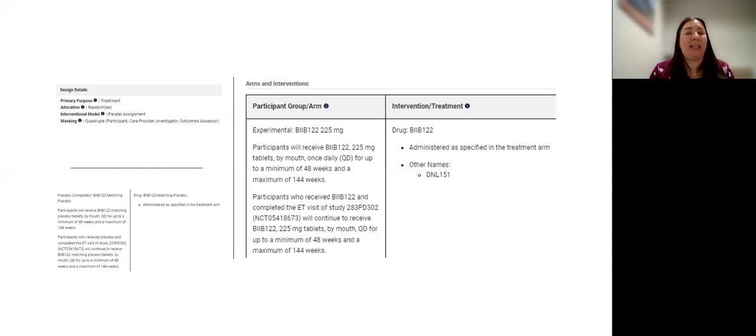So the design details includes the purpose, such as interventional or observational, the allocation, meaning if it is randomized or open label, masking, which has to do with the blinding. So in this case, it shows quadruple masking. That means the participant, the caregiver, the investigator, and the study rater are all blinded. So none of them know whether a participant is receiving the intervention or placebo.